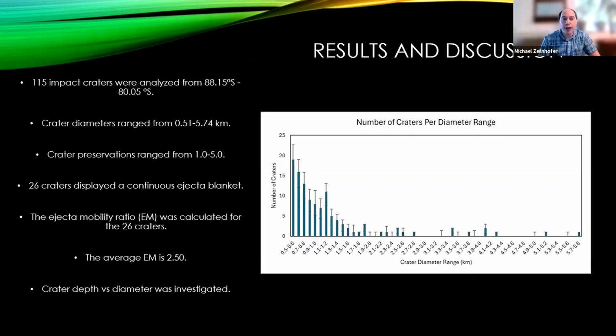So the preliminary results show that there were about 115 impact craters between 88.15 degrees south and 80 degrees south. I haven't gone further than the South Pole for this particular study. I'm working my way up. Crater diameters range from about 0.51 to 5.74 kilometers, with crater preservations ranging from 1 to 5. There were no ghost craters found, which is consistent with findings on other bodies.